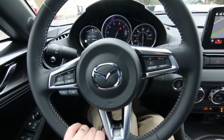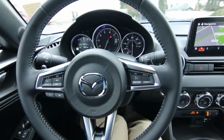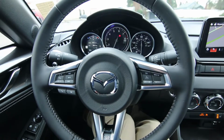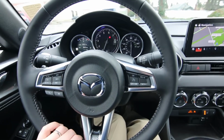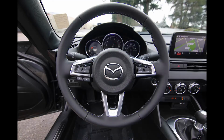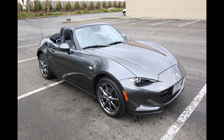I guess all the safety features became standard on the Miata for 2020, so forward collision warning, forward emergency braking, blind spot, lane departure warning are now standard, so this Miata has that, of course. And then we had a new key fob design for 2020. They made some other small minor updates too. I think they kind of changed the badging a little bit.